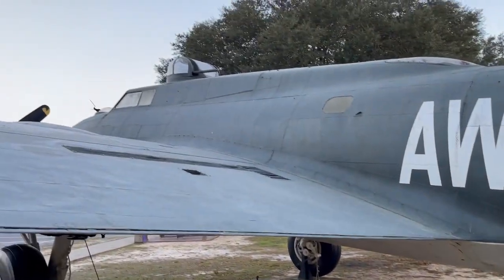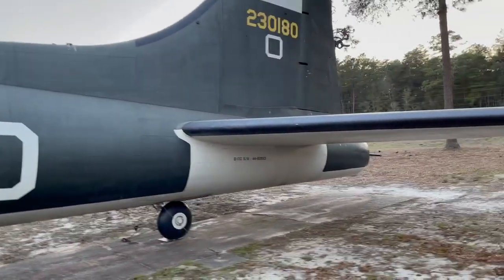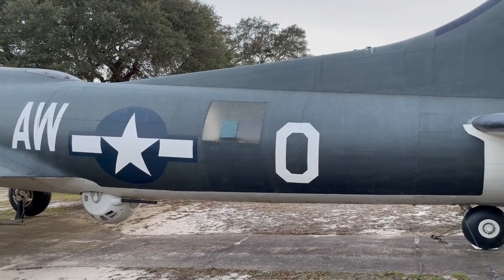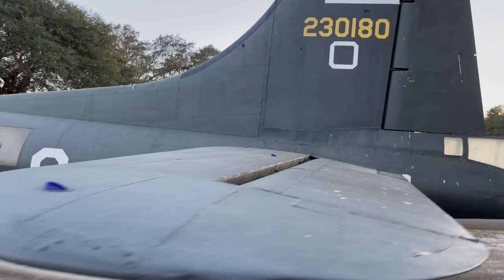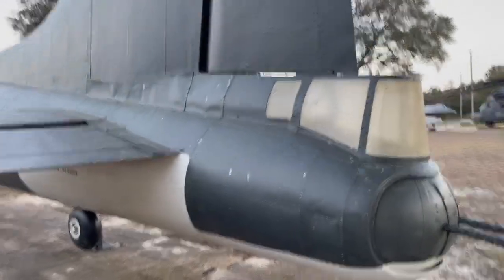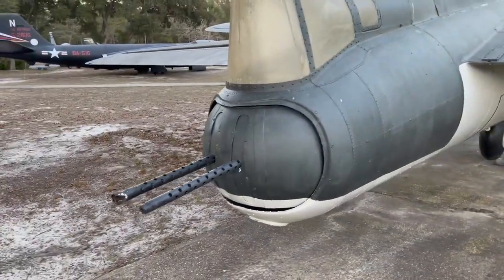At the top was also a gunner position, as well as in the tail. And they also had a gun right there on both sides where you see that plexiglass, although in this particular display, it's not showing it. Tail gunner sat back here. Browning machine guns.